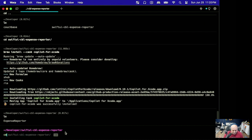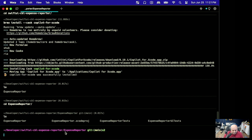So let me go into expense reporter here, and you should be able to see what I'm talking about. You'll see that I'm in the main branch. It knows I'm in my Git main branch. It knows how many revisions there are. It knows if I've changed code or not. All those kinds of things it knows about. So that's pretty cool. Okay, so you use Oh My ZSH or whatever it's called.